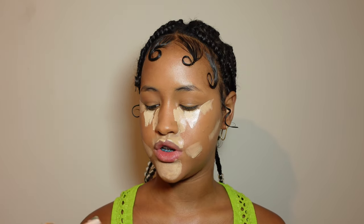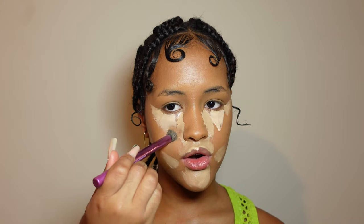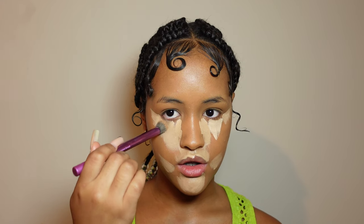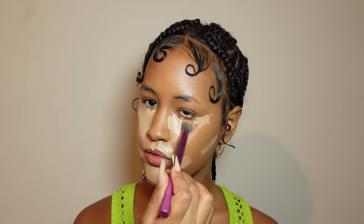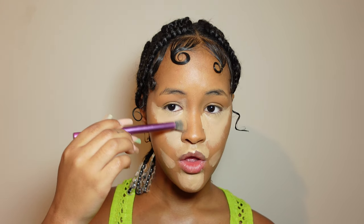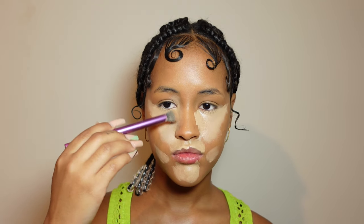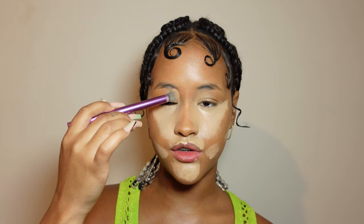To blend, I use the Real Techniques concealer brush. All of the brushes and sponges are from Real Techniques. I start using the brush in the middle part, which is the lightest part, and I start blending it. Then I do the same thing on the other side. Then I go to the inner corner of the eye with the same brush and blend it in. I also apply the concealer near my eyebrows and then go toward the eyelid.